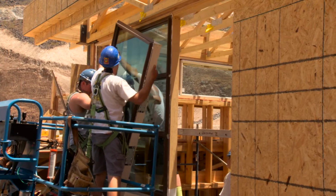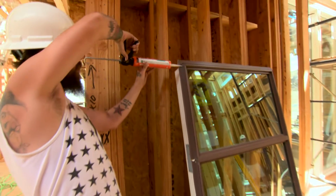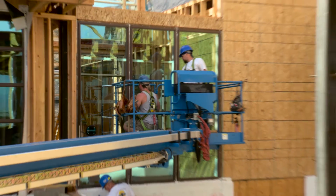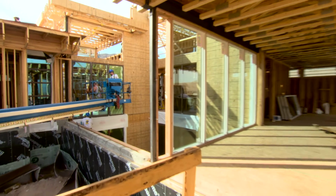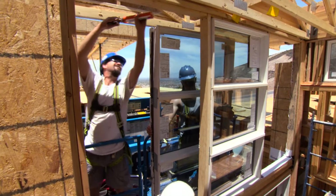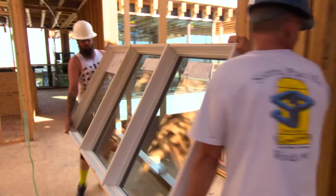Building a home with a lot of glass or glazing definitely presents its challenges, particularly on the energy efficiency side of the equation. So for us, finding the right window partner, we need somebody who's able to do large-scale panels and who's able to do really custom work for us in terms of maintaining our lines of sight and meeting our design aesthetic that we're looking for. And so for us, partnering with Sierra Pacific has been fantastic.